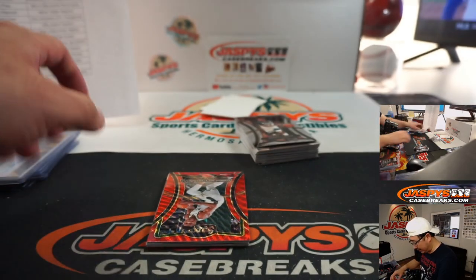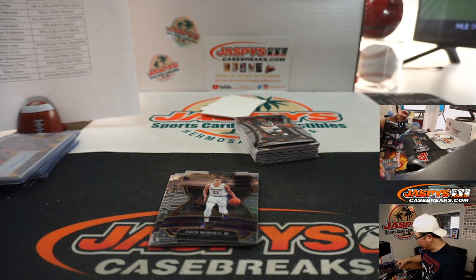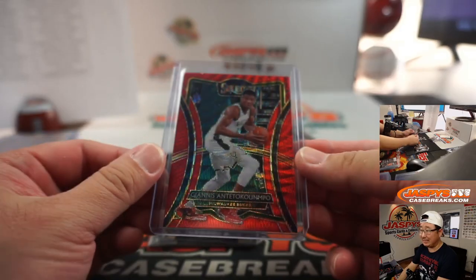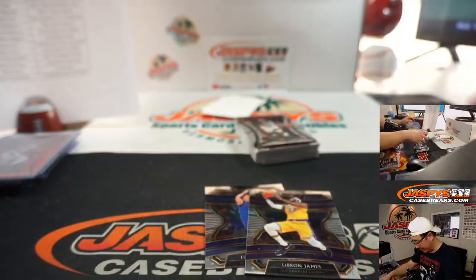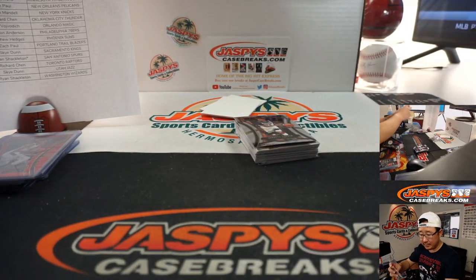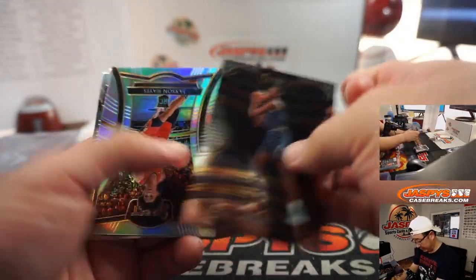Nice. Gold wave autograph. And there's a red wave Giannis Antetokounmpo. Glowbug with the Bucks. Getting the Tmall exclusive red wave Giannis. That's nice too. Nice couple boxes here. Luka Doncic, LeBron James, De'Aaron Fox. LeBron James, another one for Alex and the Lakers. Ryan Shackleton will get that Luka Concourse Edition. All sorts of things happening here.